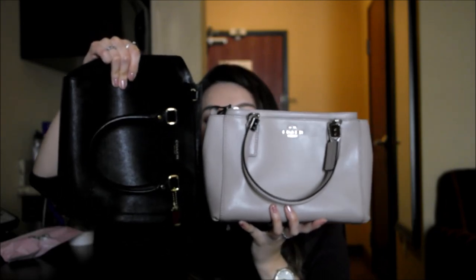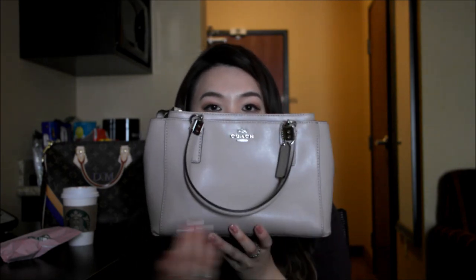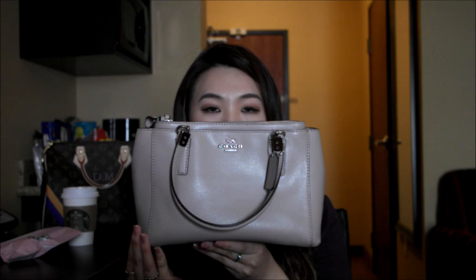And as you can see, this one is a similar size to Mini Tanner, but a bit smaller. I don't have a ruler with me, but I compared it with my Mini Tanner, so I figured out the measurement. The width is about 10 inches and the height about 7 inches. It has three compartments: two zipper compartments, back and front, and a middle main compartment with a snap closure.